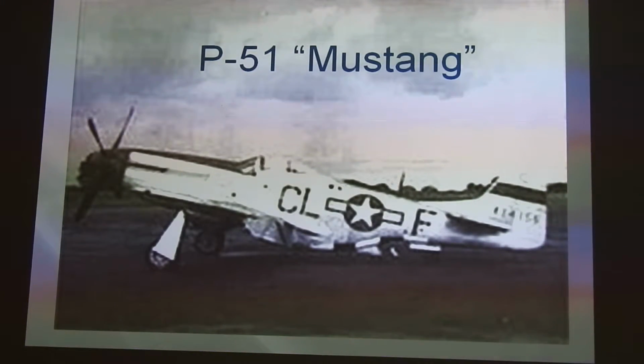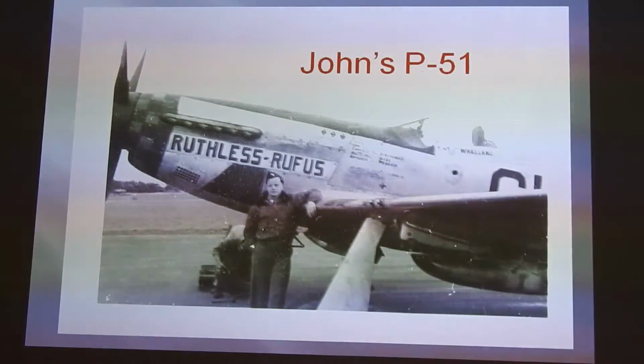So they were delivered. One week later, John is up flying operational missions in his very own P-51, which he nicknamed Ruthless Rufus. Now, I have yet to figure out what that means. Ruth hasn't shared that with me. I don't know either. So she says she doesn't know either. I think she knows, but she's just not willing to say what Ruthless stood for exactly. But anyway, that was John's airplane, and that's the one he would fly as he continued flying his missions.